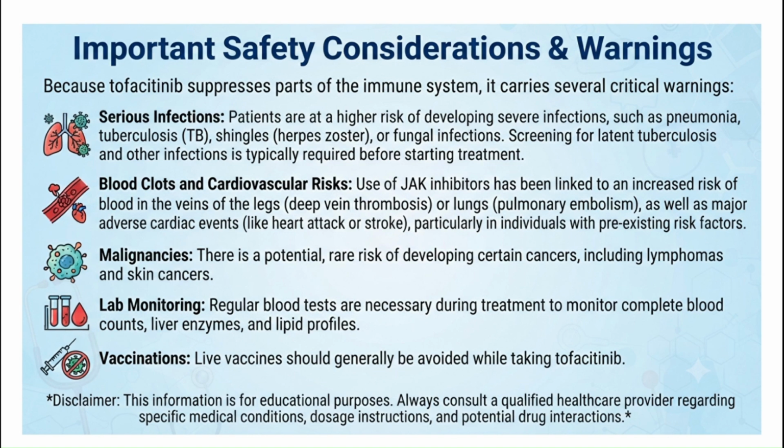Disclaimer. This information is for educational purposes. Always consult a qualified healthcare provider regarding specific medical conditions, dosage instructions, and potential drug interactions.